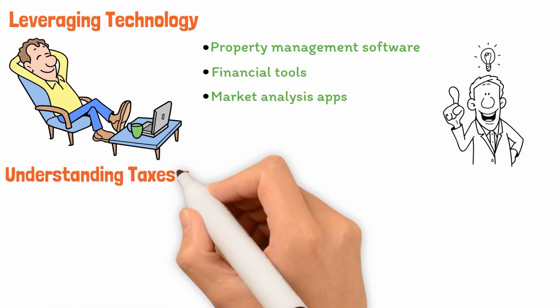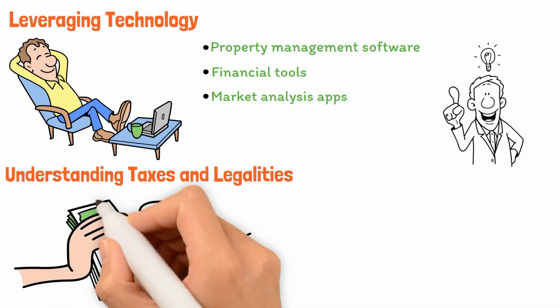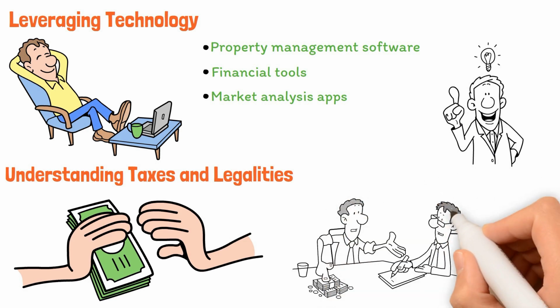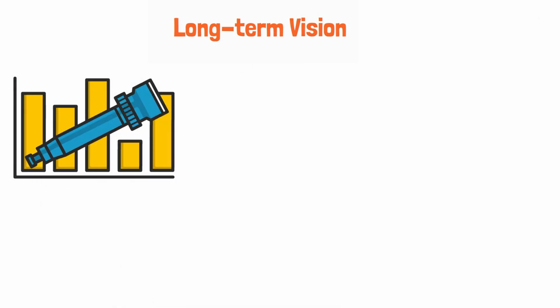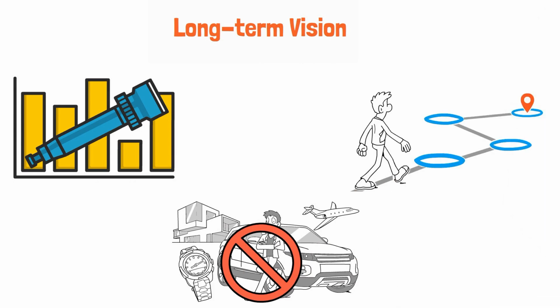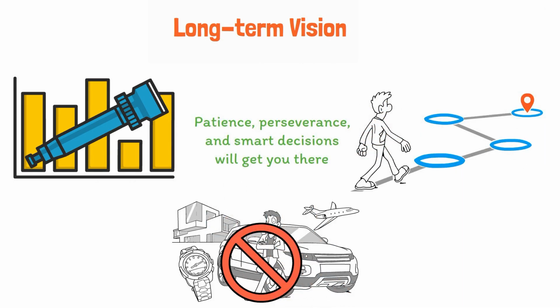Understanding taxes and legalities. Real estate investing has its own set of tax implications and legal considerations. Consult with tax professionals and legal advisors to ensure compliance and optimize your tax benefits. Long-term vision. Keep your long-term goals in sight. Real estate investing is not a get-rich-quick scheme, but a journey towards financial independence. Patience, perseverance, and smart decisions will get you there.